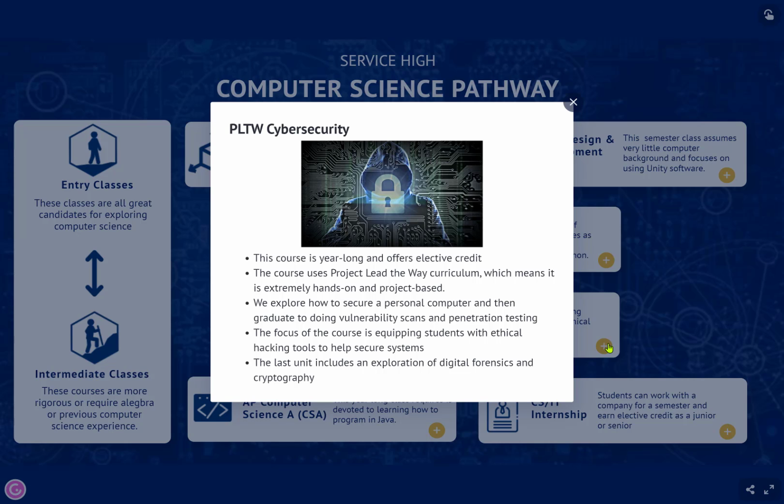We are learning what the black hat hackers are doing in order to be ethical hackers and secure systems and keep them safe from people. In the last unit, really fun stuff, we branch out a bit and get into some digital forensics and cryptography, which students generally really enjoy.